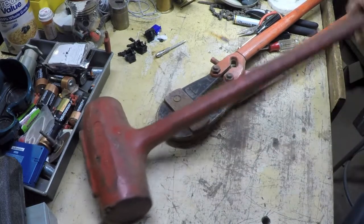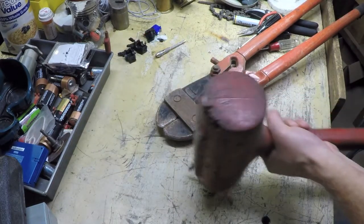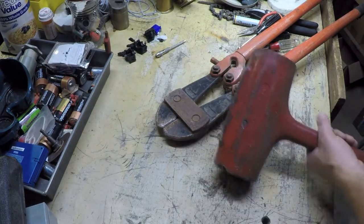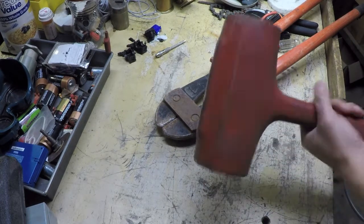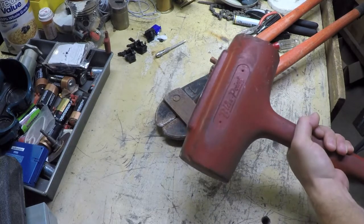Yeah, a big, I mean real big, dead blow mallet. It's not cracked. It's got some pretty nasty gouges here. If this was a Harbor Freight, it probably would have long since cracked. This is a model BC-112A, dead blow mallet, big monster. It's a Blue Point, so that's a good name.